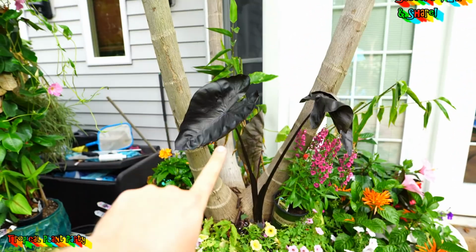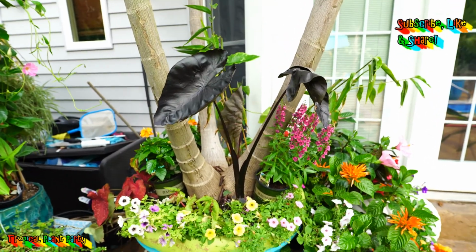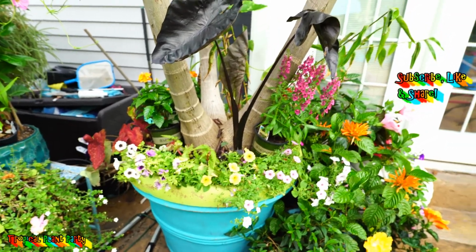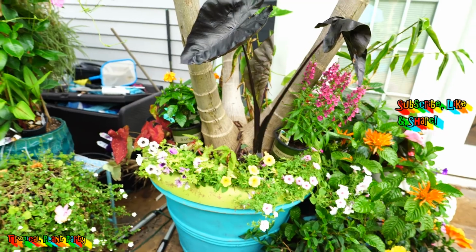I have this Colocasia Black Coral in the front. Gives some nice contrast. This is probably too much, but whatever. It's gonna look nice when things get going. Be really nice and colorful.